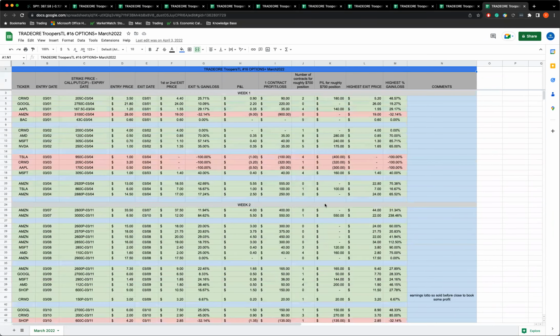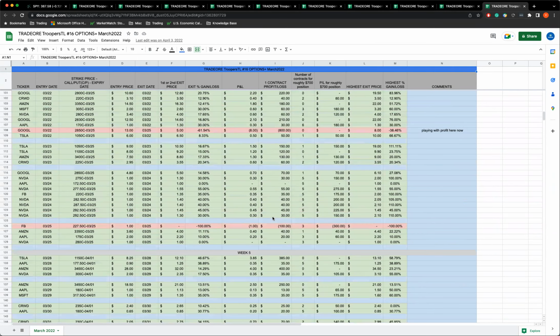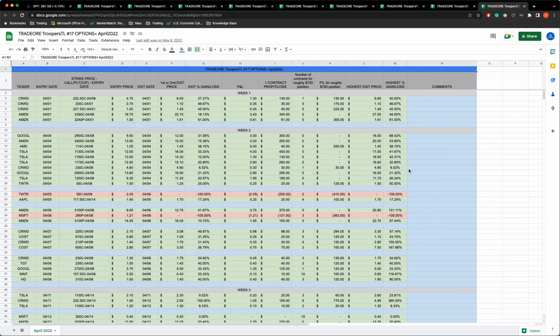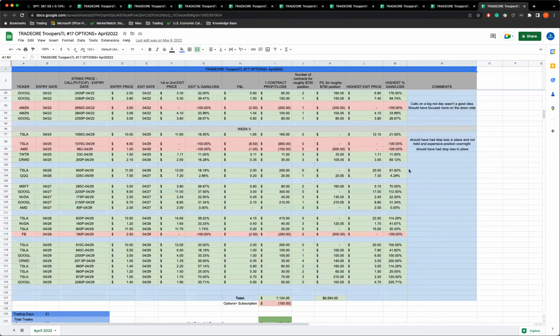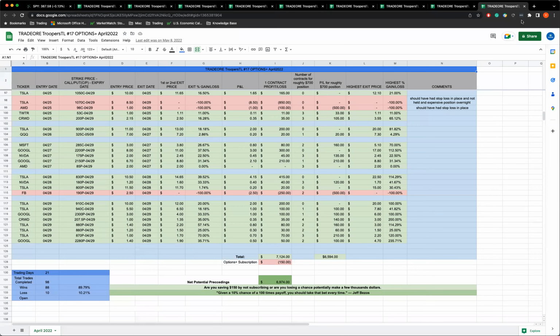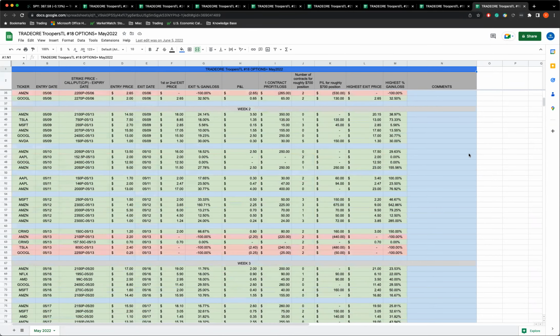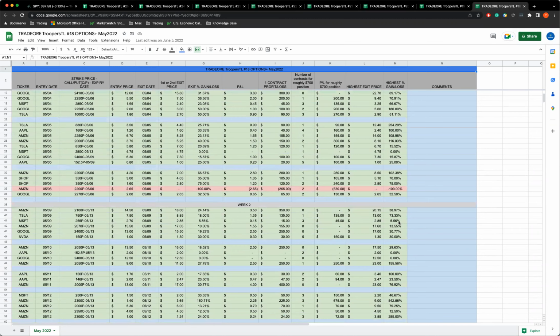In March, we had a fantastic month, as you can see, a lot of green, very little red, lots of trades. Overall, 115 trades and a 90% success rate. Come April, again, another fantastic month from the look of it. Very few reds, a lot of green, and almost a 90% success rate as well. In May, again, a lot of 100% plus wins, as you can see here. That was a good month for us.